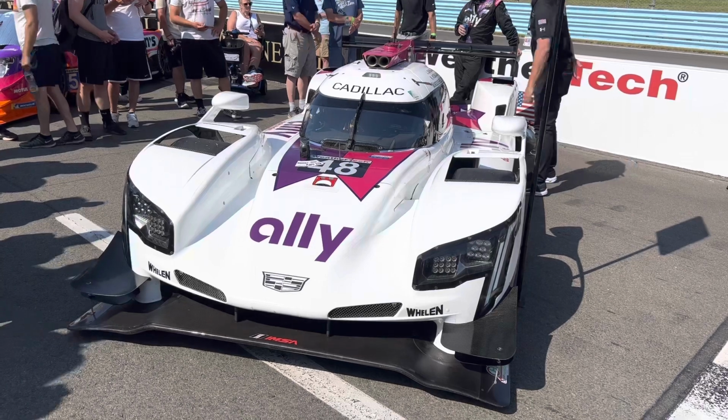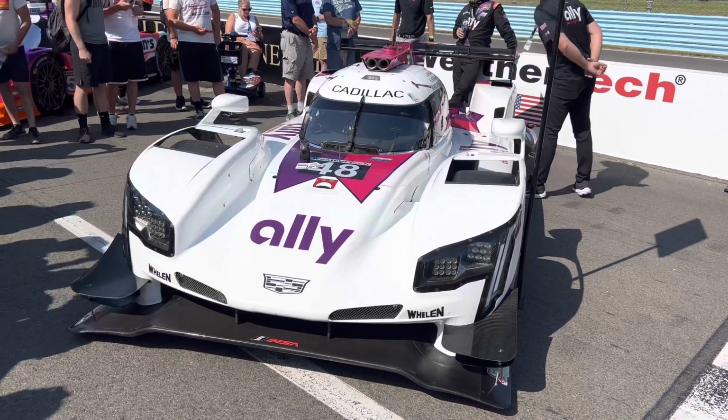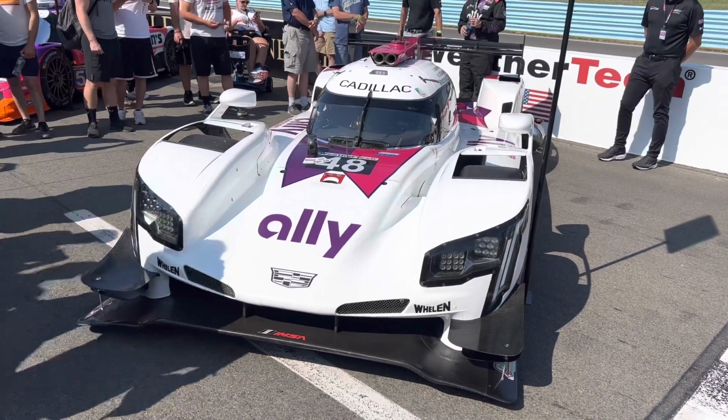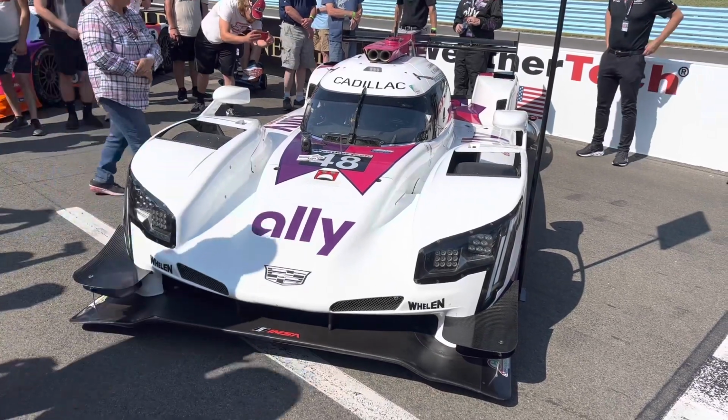Jimmy Johnson's actually going to help pilot this one today. Now in these races, they have multiple drivers. They change out. It is an endurance race. This race is going to be 6 hours long once they start. Check out that Cadillac.